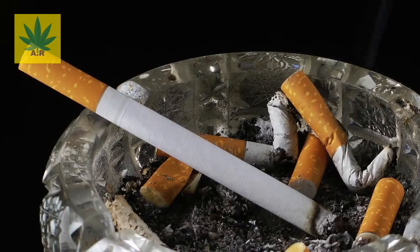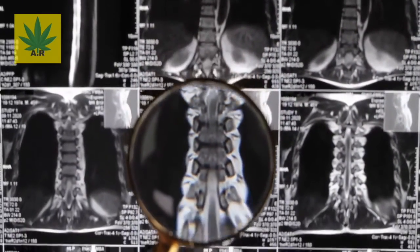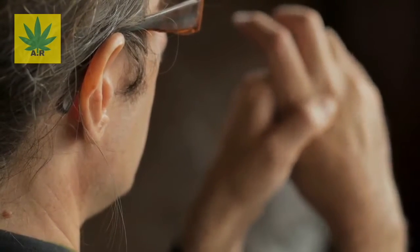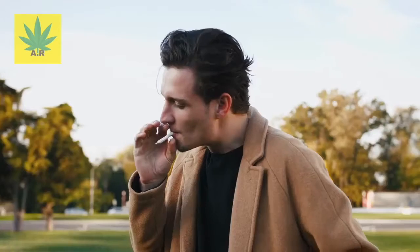This is because tobacco use oftentimes leads to diseases that cause chronic pain in the first place. For example, smoking contributes to osteoporosis and weakened spinal discs, resulting in chronic back and neck pain. Studies show that smokers are up to 2.7 times more likely than non-smokers to suffer from lower back pain. Smoking also leads to joint pain, which is associated with diseases such as arthritis. Likewise, if you're a heavy smoker, you will take longer to recover from pain compared to non-smokers.